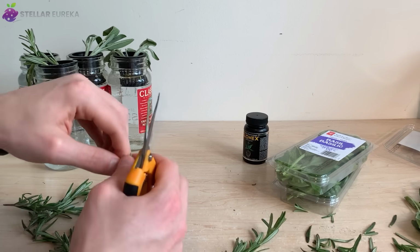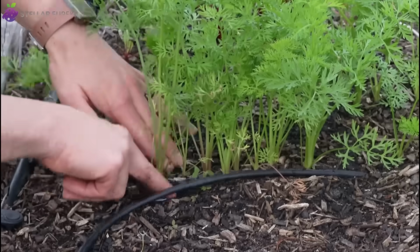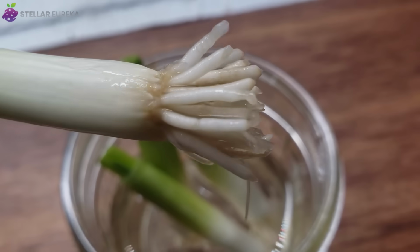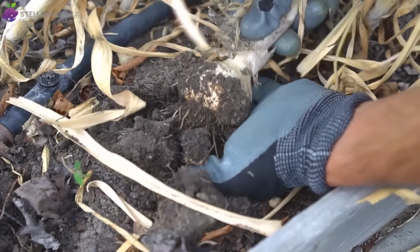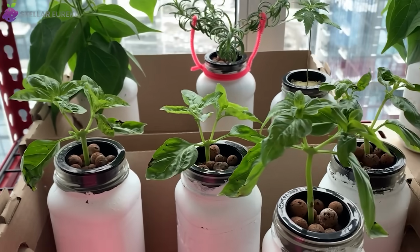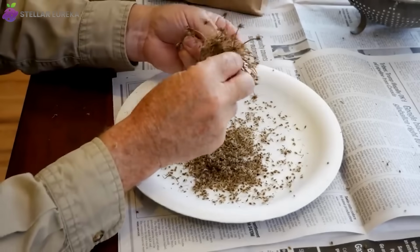to come? That the waste you throw away contains enough seeds and cuttings to grow hundreds of dollars worth of food. Today at Stellar Eureka, we're revealing the hidden garden living inside your kitchen. From sprouted garlic cloves that become entire bulbs, to fresh herbs that multiply into permanent plants with one simple trick, to wild plants growing roadside that are packed with free seeds.